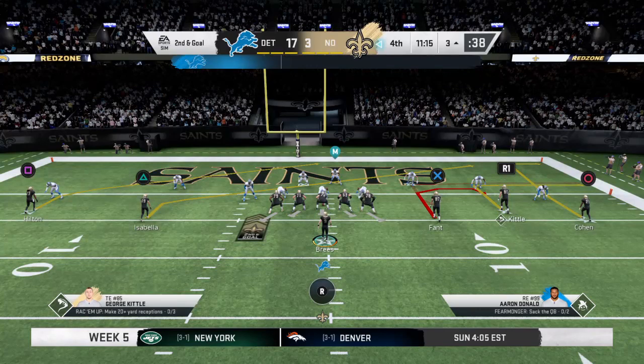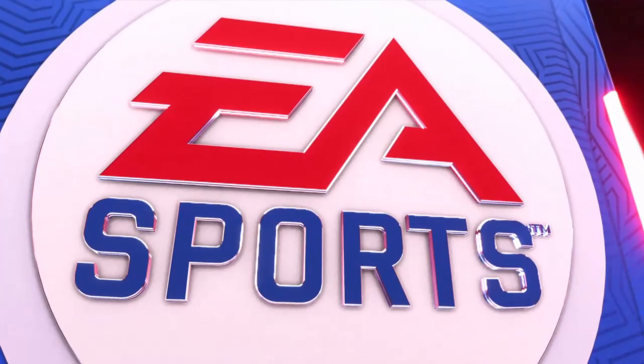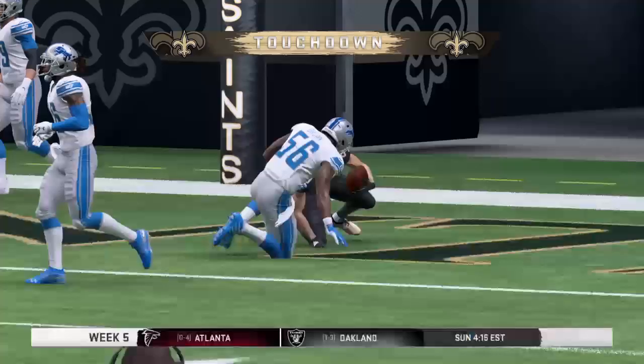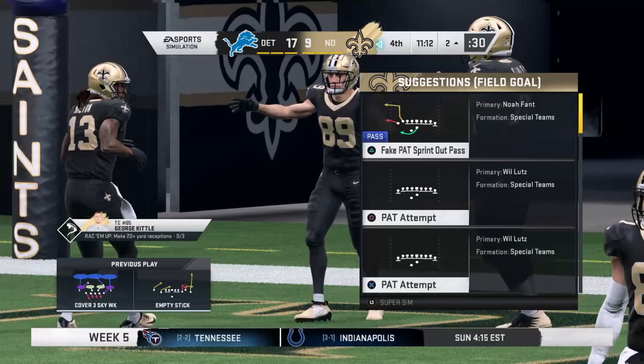So the ball position now at the three. Here's second and goal. Now Breeze. And he's got it. Touchdown, Saints. Andy Isabella. His third touchdown now on the year as his guys are back within a single score.